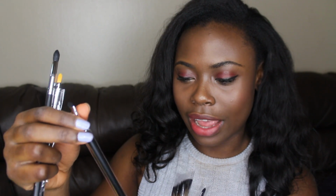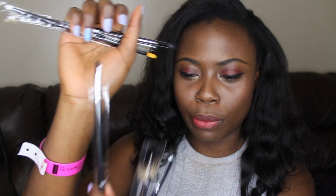And then this is the M508. This is just a smudge brush. I bought 2 of these. And then I also got this fan brush, which is the M601. And I got these for my highlights.